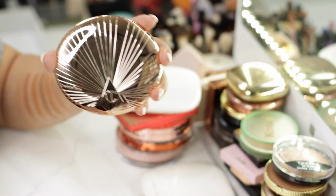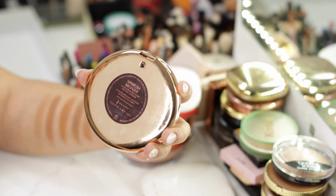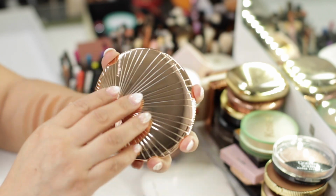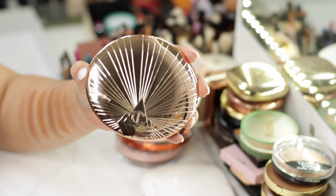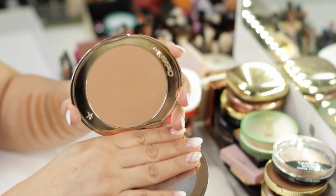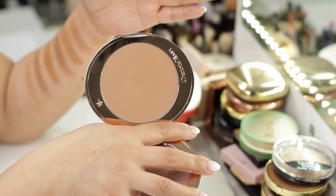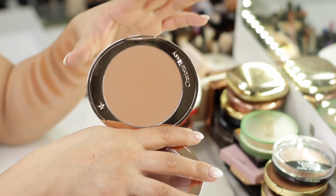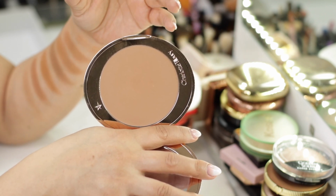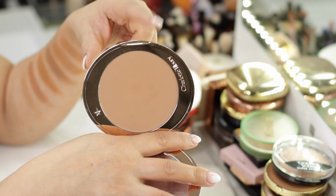And finally, the star of the show, the Charlotte Tilbury Airbrush Bronzer in the shade 02 Medium. This bronzer is amazing. First, because of the packaging. I'm pretty sure you guys have seen it all over social media. But second, because of the pan size. Now, if you know Charlotte Tilbury, you know that their products are actually very, very expensive. And for this specific product, I think it's almost the same, if not maybe $5 or $10 more expensive than the airbrush powder, which is a lot smaller than this one.